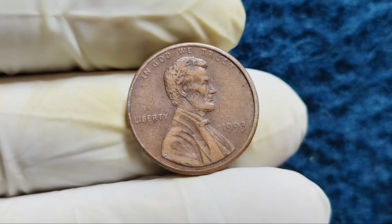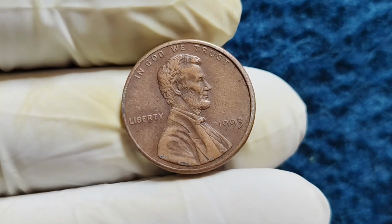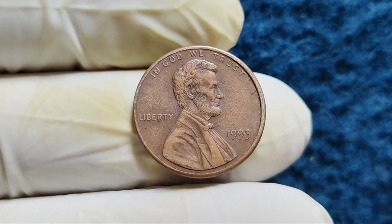Hey folks, let me ask you something. Have you ever had one of those days where you find a penny on the sidewalk, pick it up, and just toss it in your pocket without thinking twice? Yeah, me too. But what if I told you that little piece of copper could be worth a whopping $2.7 million?